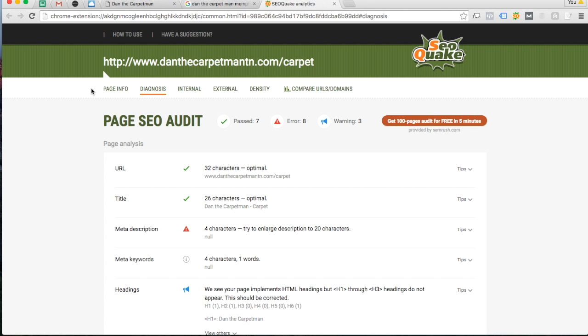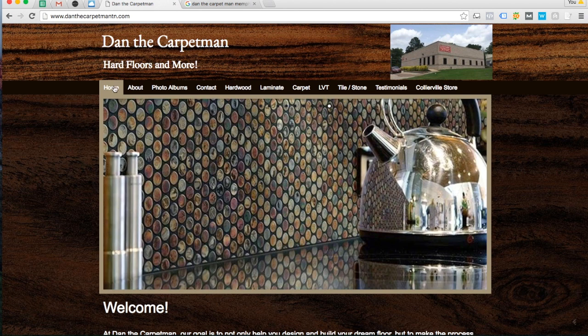All right, last up here, I've got one other thing installed on my browser. This is called SEO Quake, and this is their page SEO audit. This scans through the code of your website and gives me a real quick, concise report on what's been done to optimize your website for the search engines. So I've already run this on your home page. And actually, I take that back. I ran this on the carpet page. Let me go back and do it on the home page.